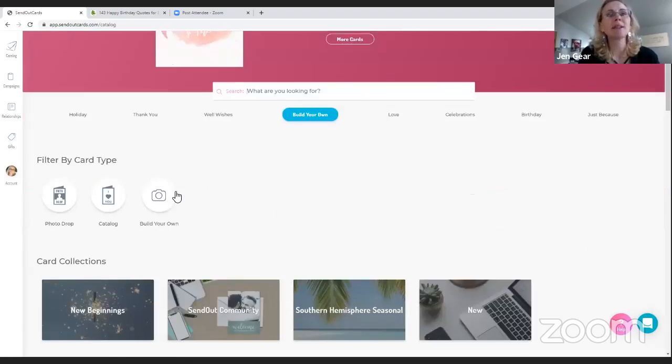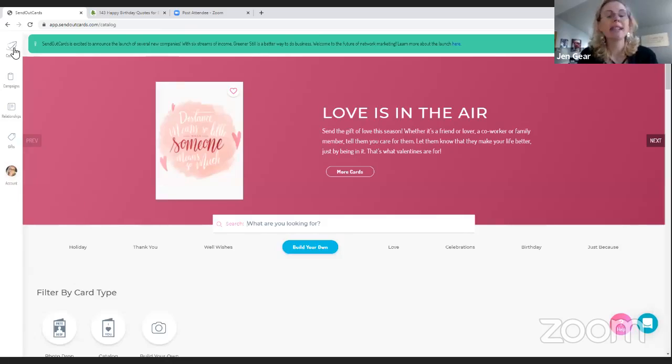So there's lots of perks to it. SendOutCards is definitely a great business addition if you have a business, or if you just want to send those birthday cards from your phone. You can do everything from your phone. The app on your phone is super, super awesome.